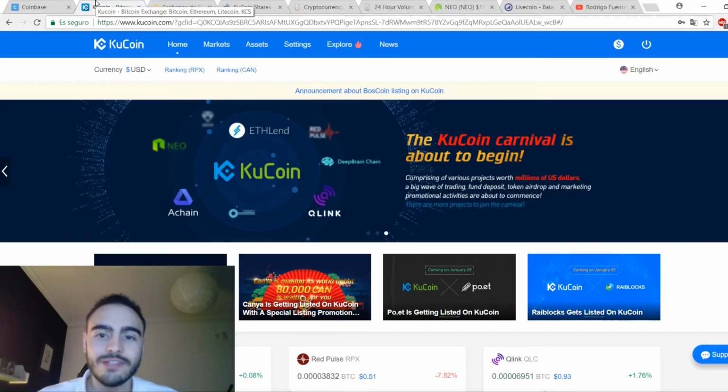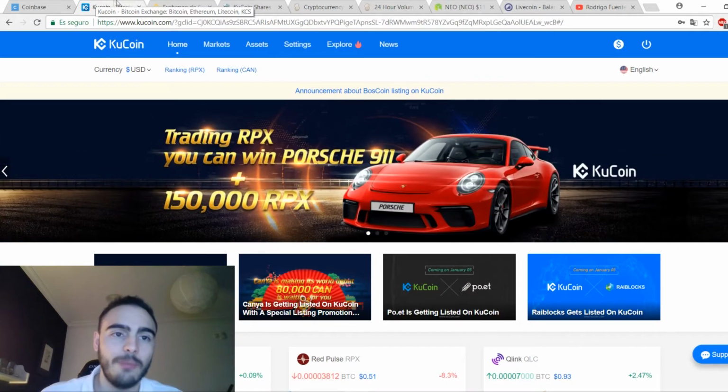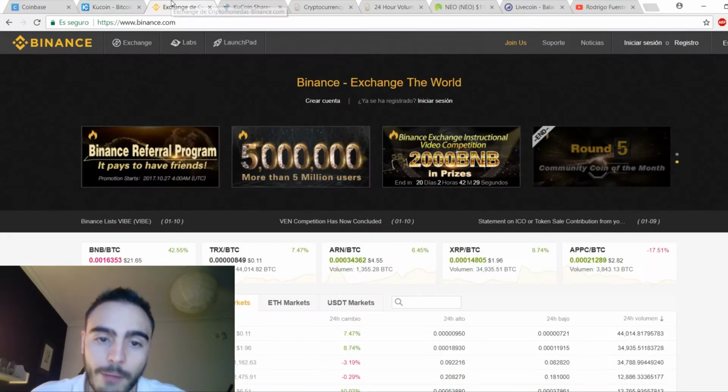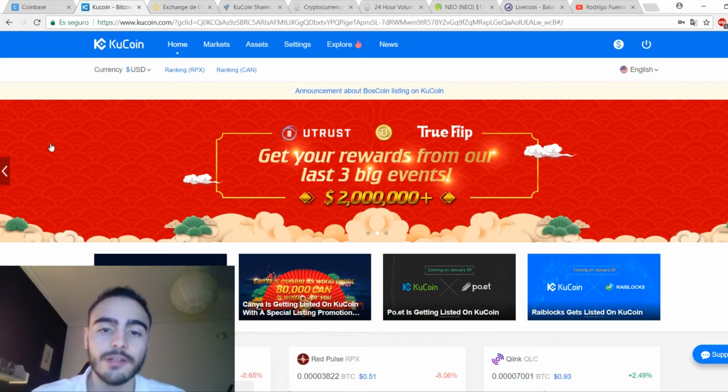Okay guys, so as you can see, Kucoin is basically a copycat of Binance. Okay, let's check out Binance. Look at it. It's very similar, both pages. They both have the giveaways and they both have a referral program. Now the referral program is very good because since you get commissions from other people that join with your link, it basically attracts more and more people because you are incentivized to promote it. So it makes the exchange grow. Hence, all the coins that are in there might grow as well, depending on the people's thoughts.